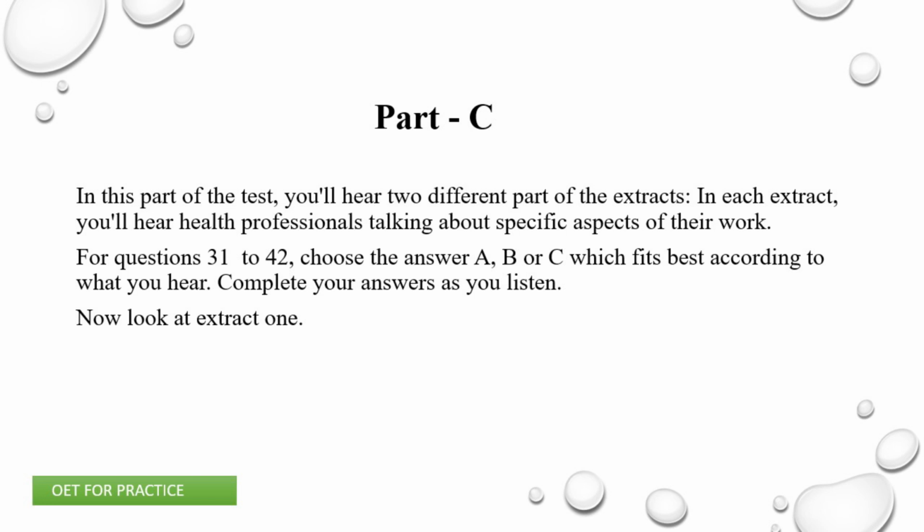In this part of the test, you'll hear two different extracts. In each extract, you'll hear health professionals talking about aspects of their work. For questions 31 to 42, choose the answer A, B, or C, which fits best according to what you hear.